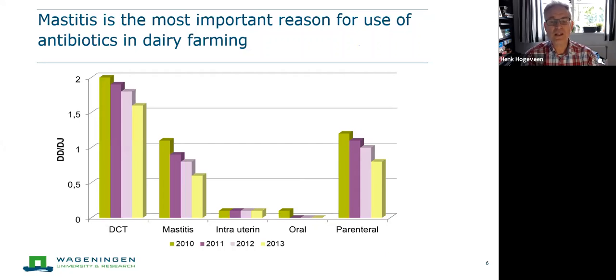The reason for this picture is that you can see that most of the antibiotics used on Dutch dairy farms in those years, and still are used, are for mastitis management. For instance, dry cow therapy, that's the highest number of daily doses, but also intramammary mastitis treatment, and probably also quite a large proportion of the parenterally administered antibiotics are given to treat mastitis cases. So mastitis is a very important source of use of antibiotics, and therefore it's quite important.